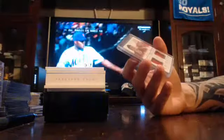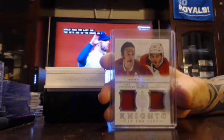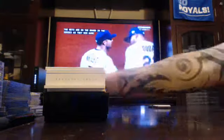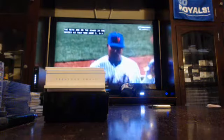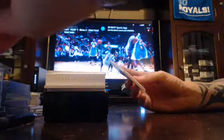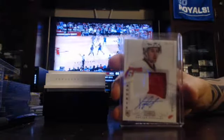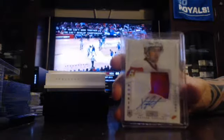Dual relics to 99, both going to the Montreal Canadiens. You get Evan Cournoyer and Alex Galchenyuk. Rookie patch auto to 99, two colored, for the Detroit Red Wings, you've got Xavier Ouellet.